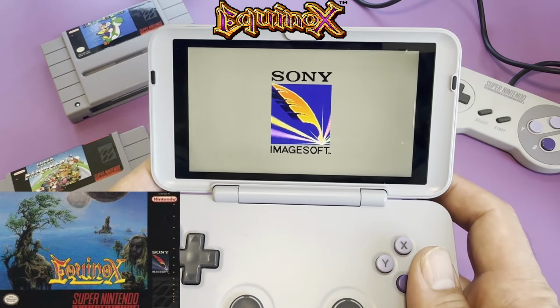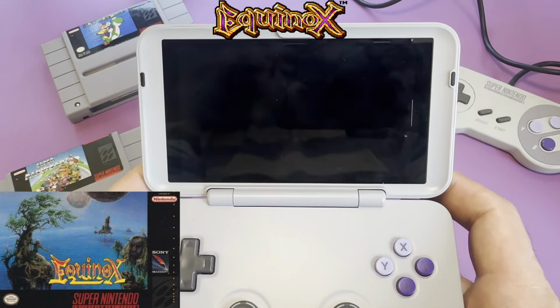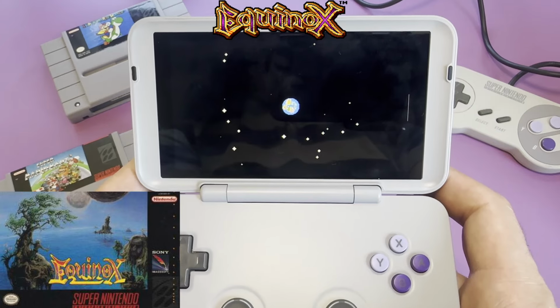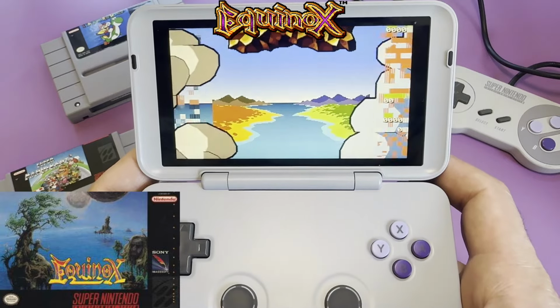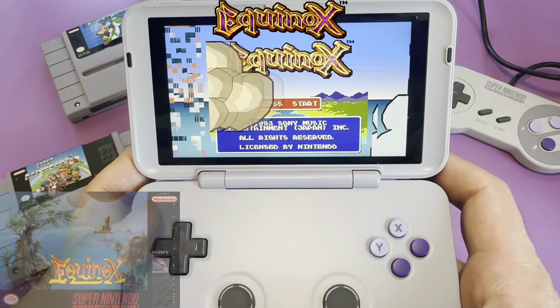Equinox was developed by Software Creations and released by Sony ImageSoft in 1992. It's a sequel to Solstice for the original NES. For Equinox, you play as the son of the hero in the previous game. It's a mix of action RPG and puzzle game with rare isometric perspective. This game has a good amount of challenge with one-hit deaths and free-roaming gameplay.